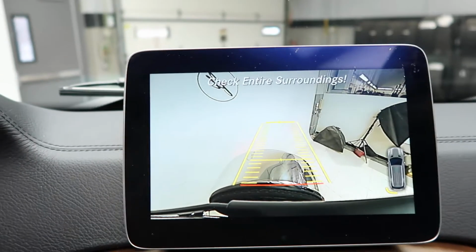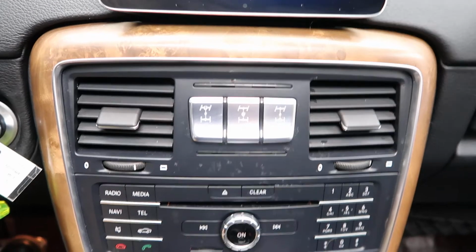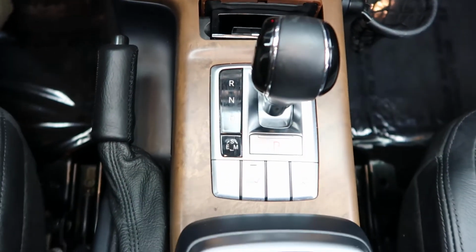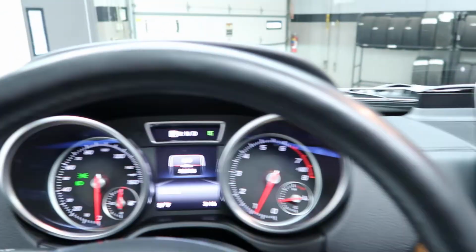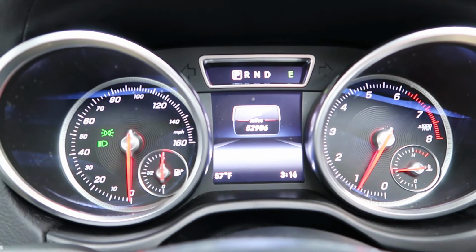Rear view backup camera, navigation, hard keys for media display, heated and cooled seats, dual climate controls, 7-speed automatic transmission, multi-contour seats. This G-Wagon has 52,986 miles. Carfax and service records available online.